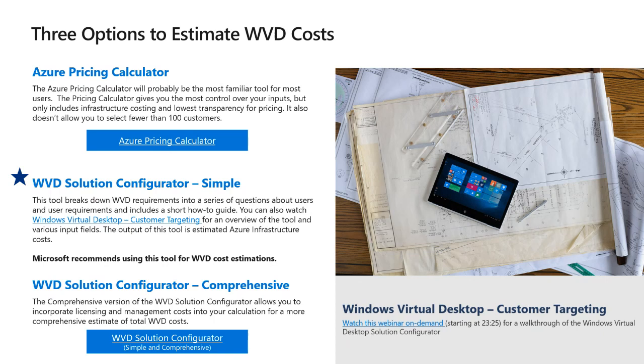So there is a solution configurator tool. It's virtually an Excel file that you can use. There is a simple version and a comprehensive version. The comprehensive version, if you have any management software or any specific licensing cost, you can add it to the comprehensive version of the solution configurator.